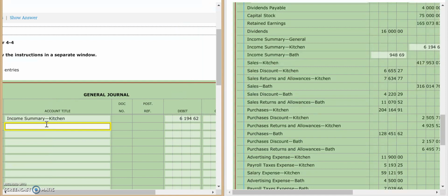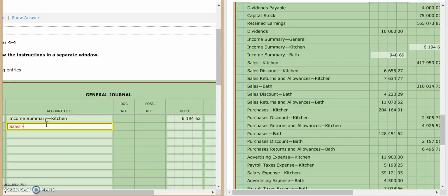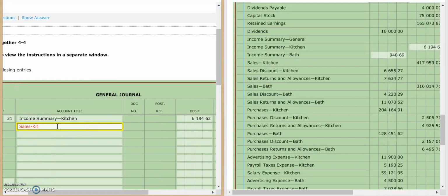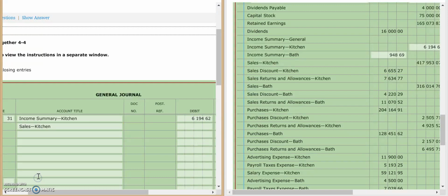And then our next one is our sales for kitchen. Why won't that work? Well, isn't that weird? That should be our next one. Let's see what else we have down here. I don't know why that wouldn't go, but it is our sales in our kitchen. It's this guy right here, 417. So we're debiting that 417, $953.07.